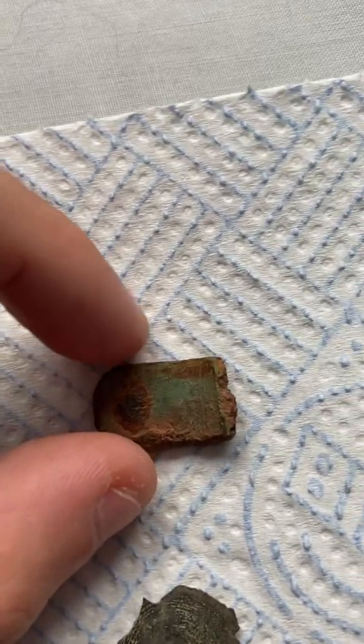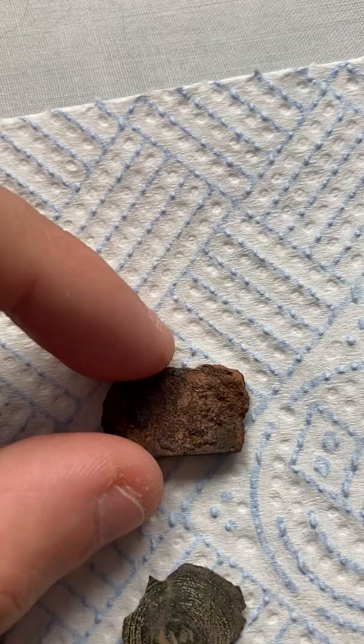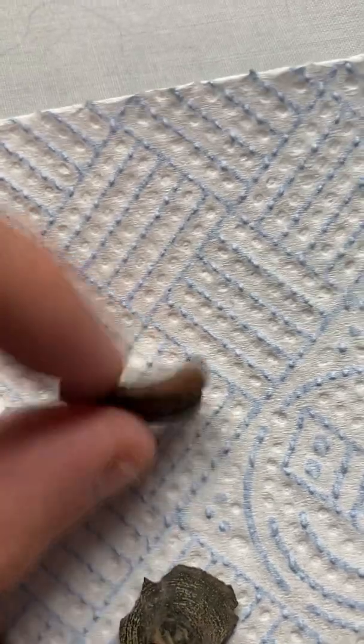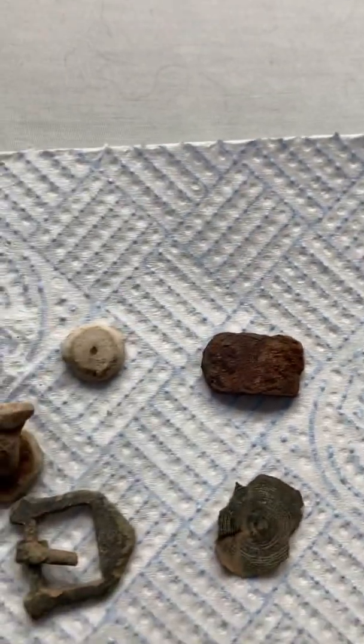But I've got to be skeptical, obviously, because I'm an optimist. I hope it is. It could be Roman or Saxon or something along those lines, at least medieval. So got to keep your hopes up. But anyway, moving on.